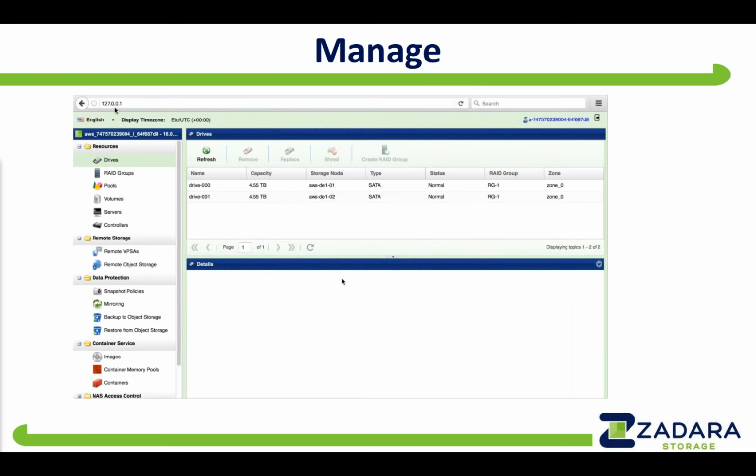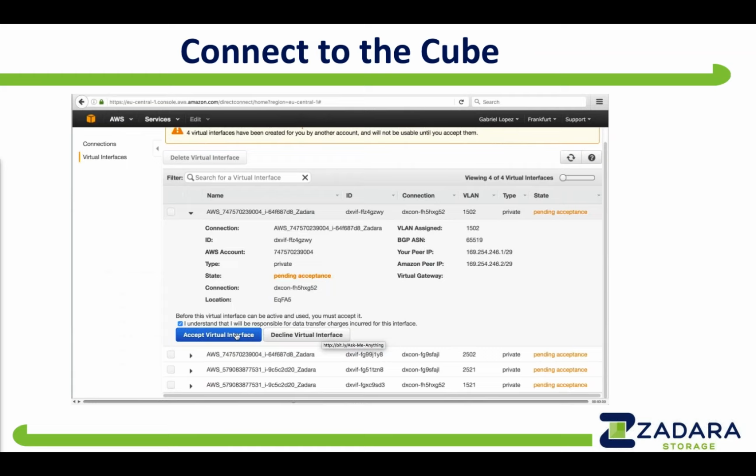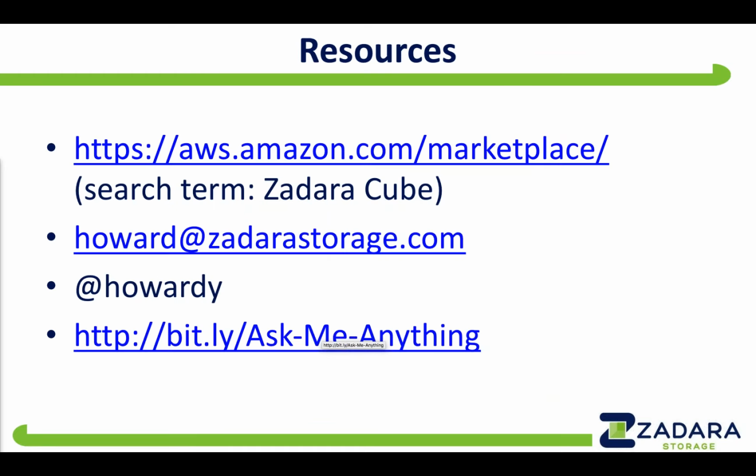With all that being said, that pretty much concludes everything that I have to talk about regarding that. And here are some resources related to this. Do I have any questions out there? Does anybody have any questions about the deployment process or the availability of the Cube?